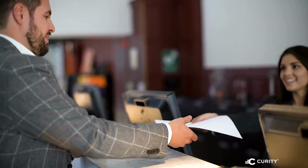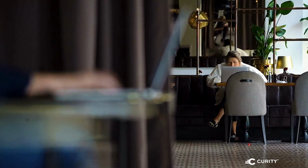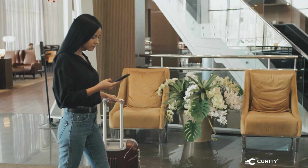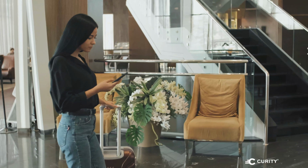We've been using Curity for the Scandic Friends member login on the web and the app. Guests are on the go when they use it, so it needs to be really easy to log in and then access your bookings and manage your stays. And Curity has helped us with that.